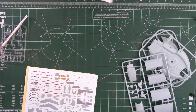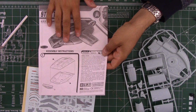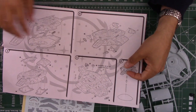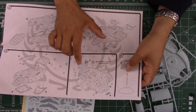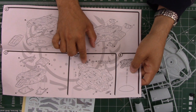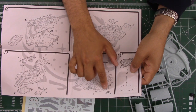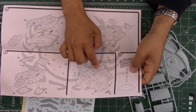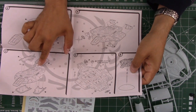Yeah. And finally, the instructions. Just a black and white sheet with a photo of the completed model. It starts with the bow and deflector, assembly of the upper and lower hull, nacelles, add-on bits. So yeah, the two parts I couldn't identify, it looks like those go, this one is part of a power array under the deflector, and that other one is something for the very aft of the ship. Those other clear parts are for the impulse engines. And yeah, the other clear parts look like they are, in fact, the phaser cannons.